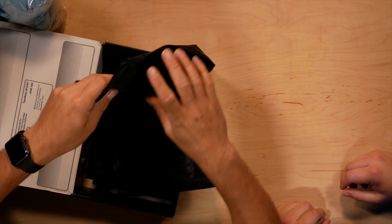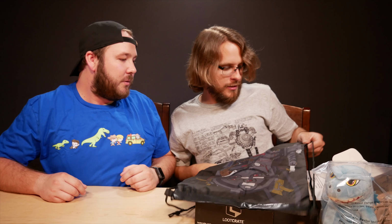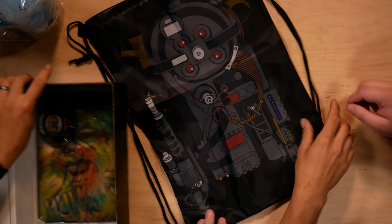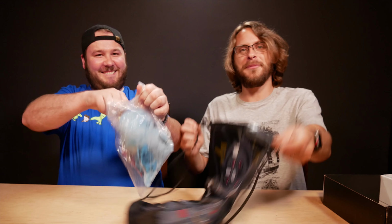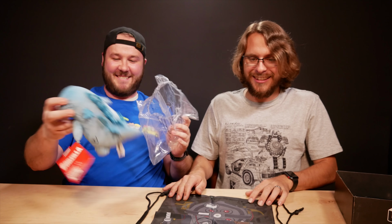Oh, looks like we got a bag, carrying bag. Oh, that's cool. What is that? Am I looking at it the right way? Oh, it's the Ghostbusters prototype. Okay, I didn't recognize it at first. Yes, that is cool. And you wear it as a backpack. Ah, I get it. That's so cool. We don't want that in the baggie.